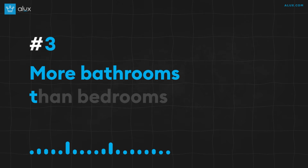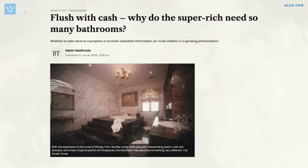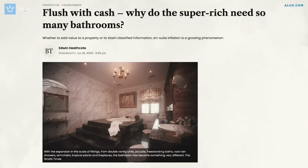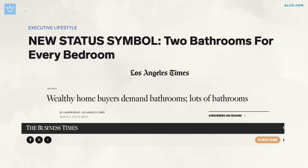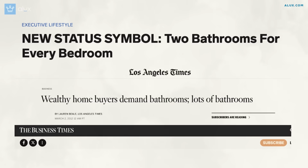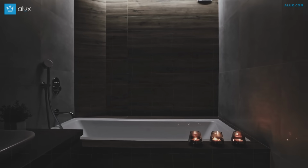More bathrooms than bedrooms. There's an unspoken rule amongst the elites in Hollywood that you're only rich if you've got 2 bathrooms for every bedroom. Now, the main reason for this is that these homes serve another purpose, the one of entertaining guests, and you don't want people sniffing around in your bathroom cabinets, so you provide accessible powder rooms and toilets near the areas where you entertain.